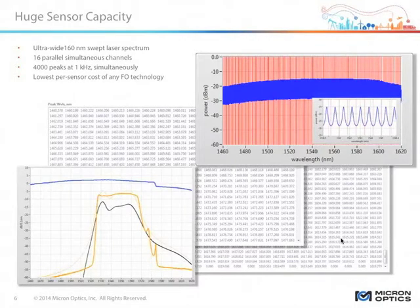And in fact, we utilize some Fabry-Perots on this very slide to demonstrate the huge sensor capacity the si255 has. We've mentioned 2 improvements in this platform, one being the 160 nanometer swept wavelength laser, and the other is the 16 parallel channels that are simultaneously captured. So to prepare this slide, we connected 16 different Fabry-Perot sensors to the 16 different channels, essentially loading over 200 peaks on every single channel. So what we're showing here is a table of over 4,000 peaks which are being captured, detected, and transmitted at a kilohertz. So this represents, I think, a new record in terms of sensors per second that can be captured, or rates of sensor measurement.